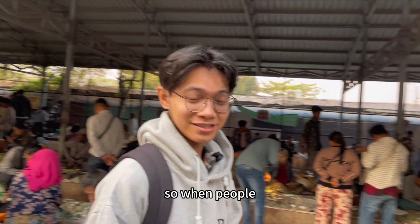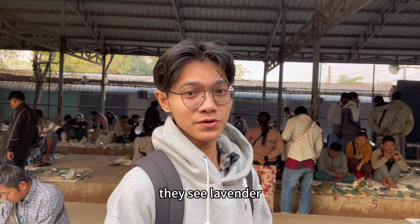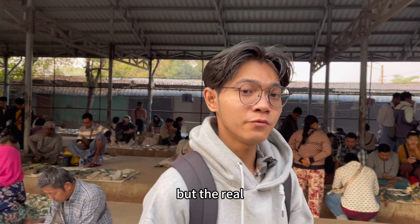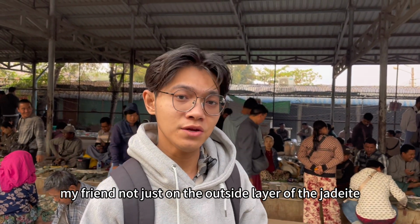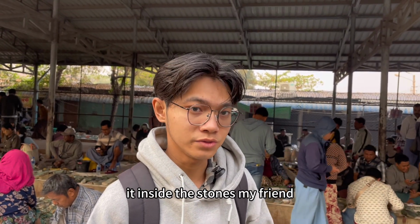When people see jadeite, they focus only on colors, my friend. They see lavender, they see green, they see yellow jadeite. But the real value of jadeite is not only in the colors, my friend, not just the outside layer of the jadeite, but its internal structure, inside the stone.